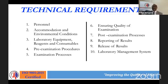In what environment is the test being done? There are requirements for some of these equipments to be at certain temperatures to be able to run effectively. Can we ensure that those environments are there? Is there a nice break room for the staff? Is there a changing room for the staff? Is there a testing space for the test to actually be conducted.